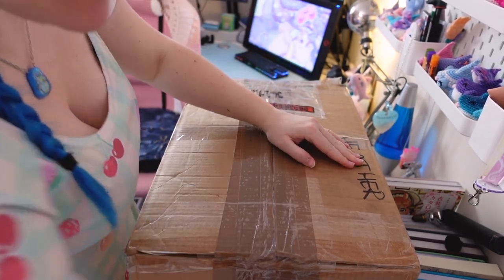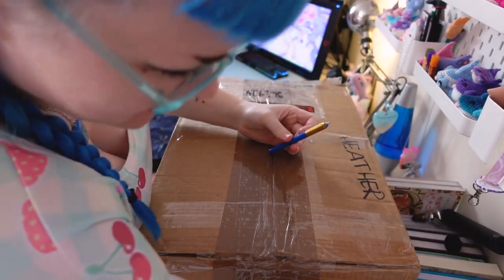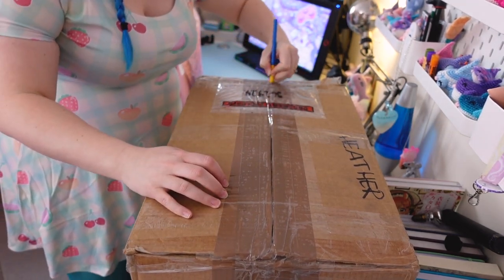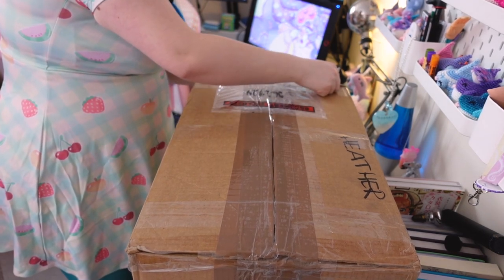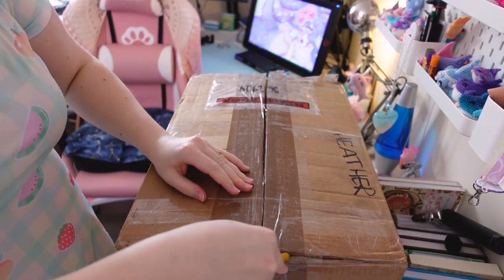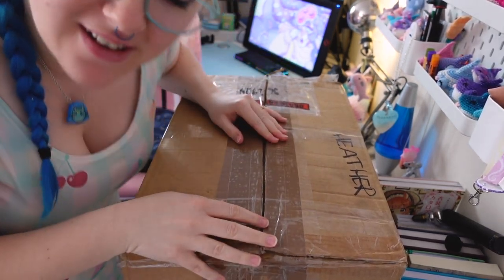Okay, I'm going to get my trusty tampon protected knife. Let's get in and see what we have. I'm sure most of you know what this is by now. Okay, big reveal.